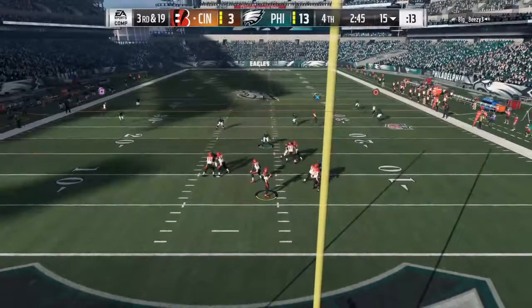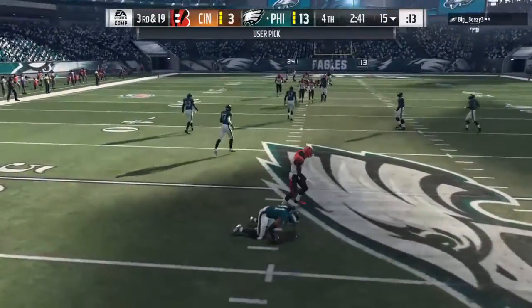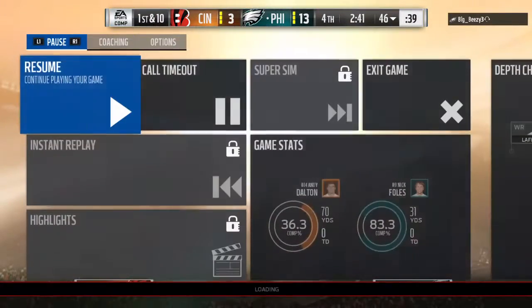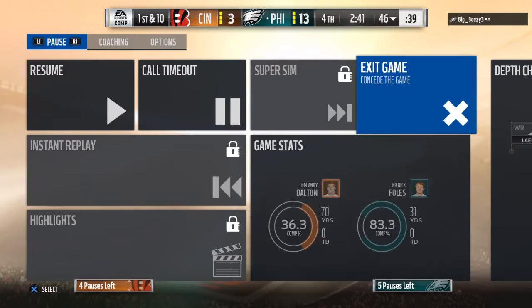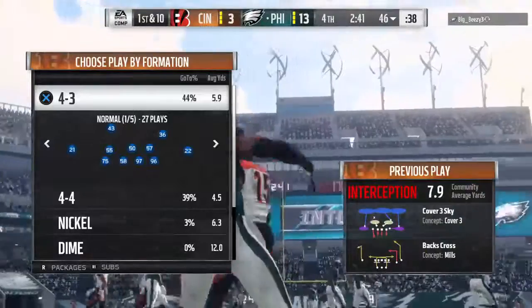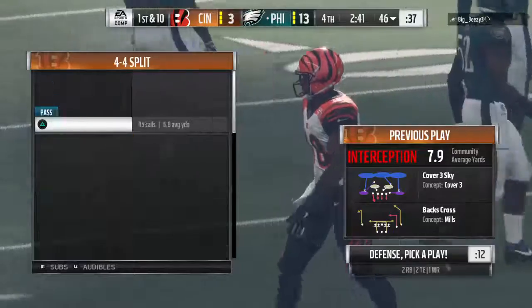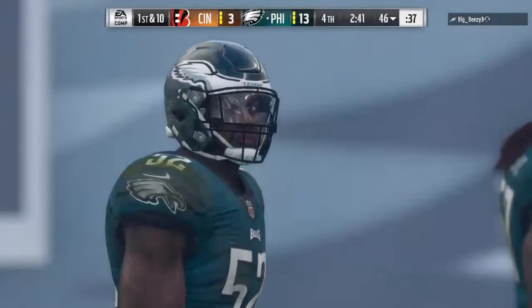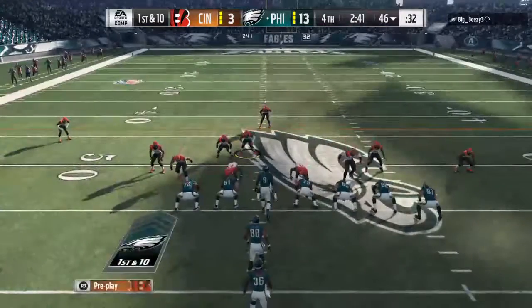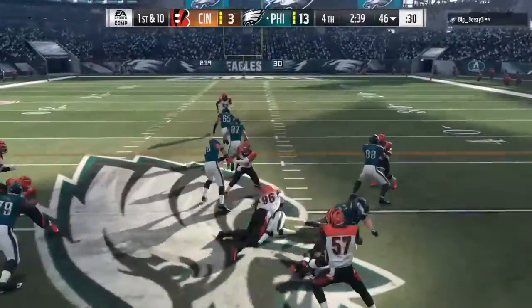Out of the gun, it's Dalton. He's going to fire one deep, middle of, and this is intercepted, and that should do it. Picked off by Ronald Darby, and they will set up shop at their own 46-yard line. They'll begin the drive with Ajayi.